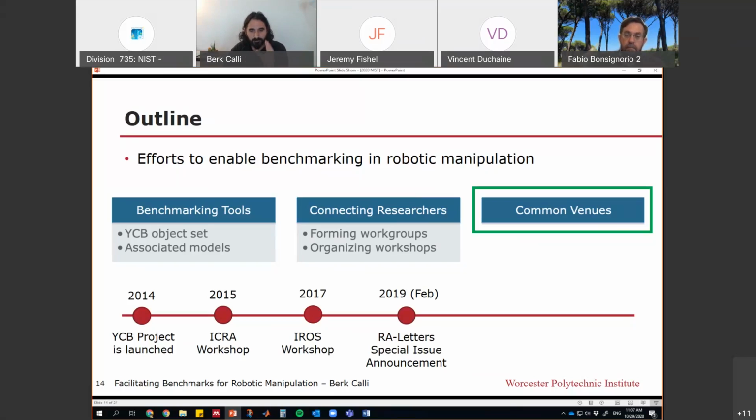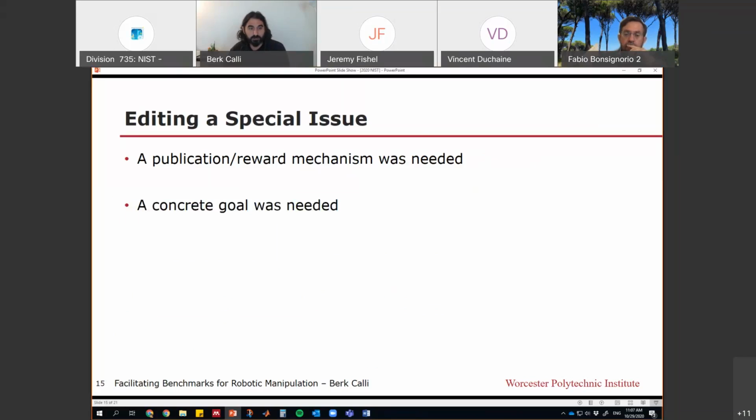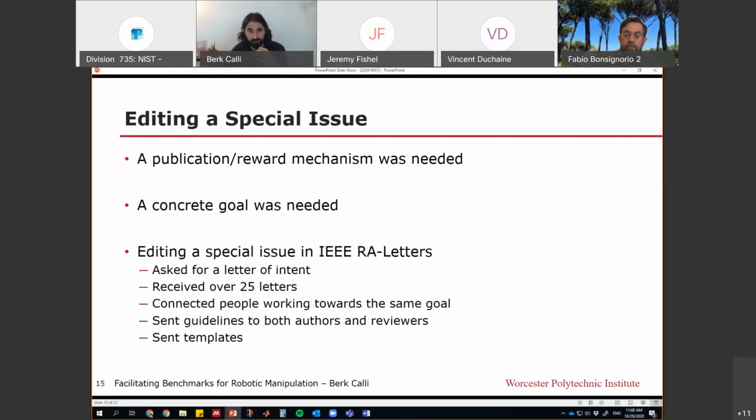Adam's group has a benchmark in the special issue, etc. So that reward mechanism was pretty much needed to get things going, because that also gives a concrete goal to the researchers. This is also important because we work with goals and deadlines in the research community oftentimes. Without deadlines, we can just continuously improve these mechanisms and benchmarks, but it then does not necessarily have a concrete result.